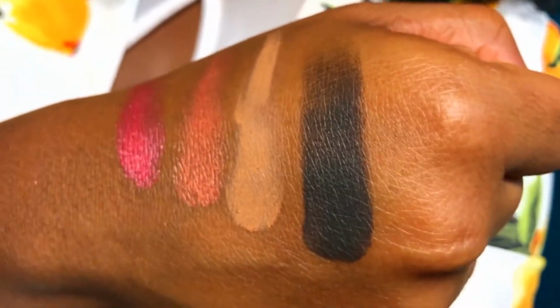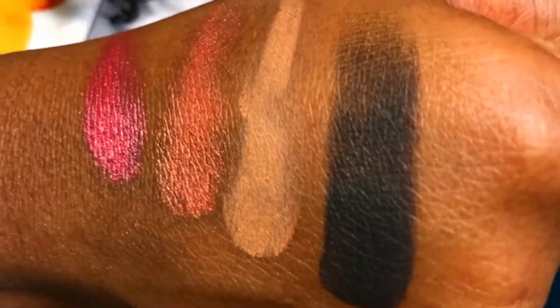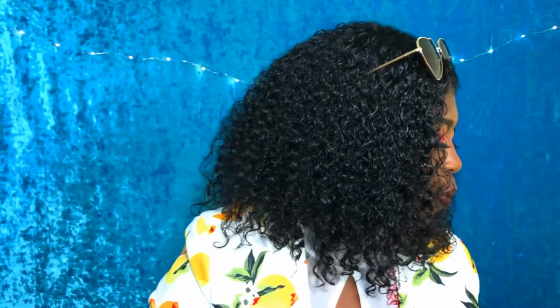The first one is Chad. The second one is Katsina. The third one is called Lulu, and this last one right here is called Fula. It looks so pretty. I'm just gonna wipe off my hand real quick so I can talk to y'all.